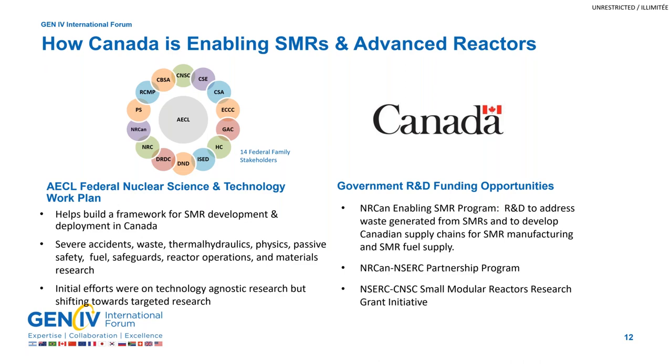And the programs generate new knowledge to support policy and decision-making related to SMRs in Canada's nuclear industry, as well as to support the objectives of Canada's SMR action plan.